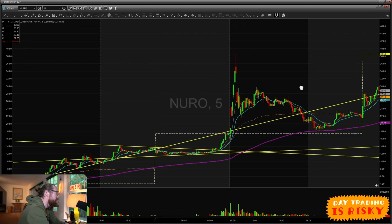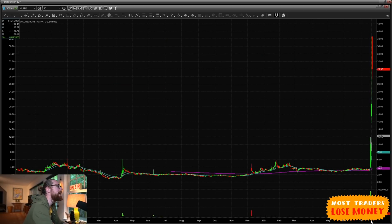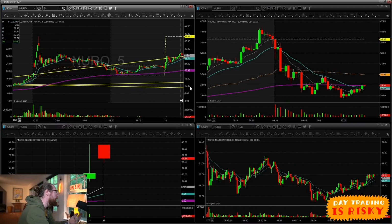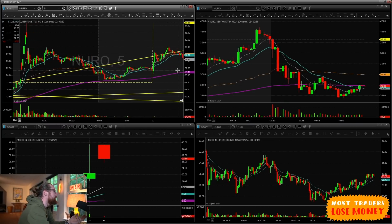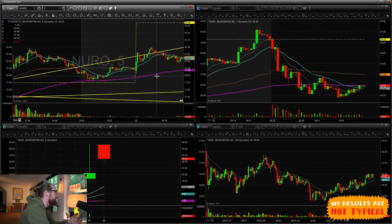A good day. But yesterday had a little problem, which was that the daily candle ended up having this huge topping tail because it squeezed up, but then it closed so much lower. That's a reversal indicator. However, this morning, I sat down and I looked at NURO, and of course I already had some of the lines drawn from the previous days.